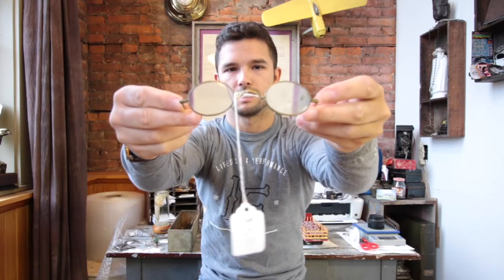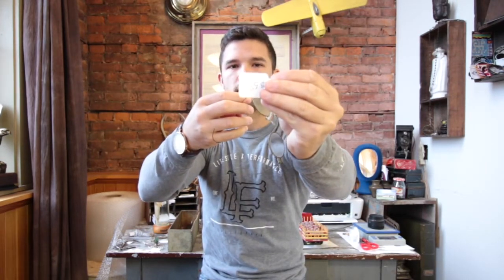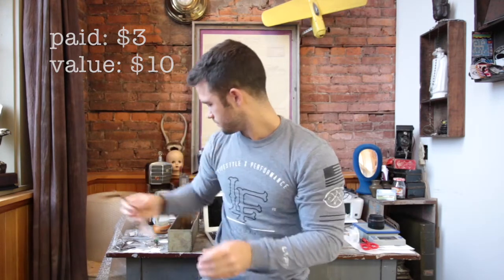From that same seller, I also purchased these. They're antique glasses. I think they're just brass. I do not believe that they are gold fill, but again, they're very cool. He was asking $5 for these, and again, I didn't pay full price because I bundled them all together for a flat price of $25. So very cool here. I plan on being able to get about $10 for these.